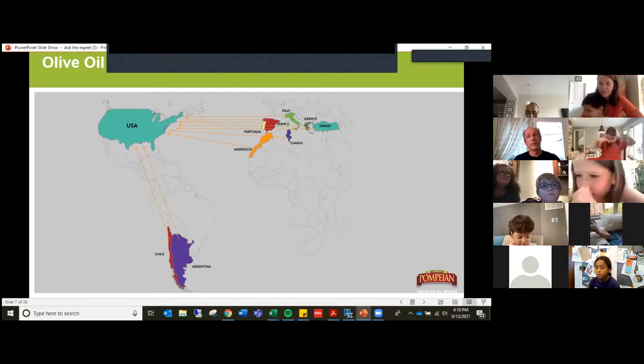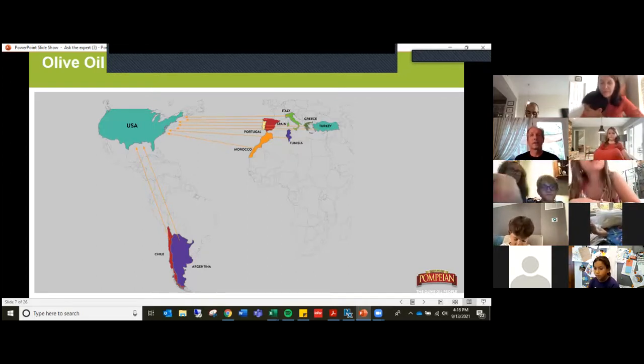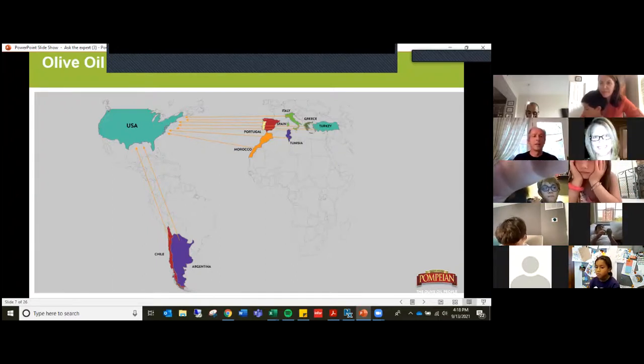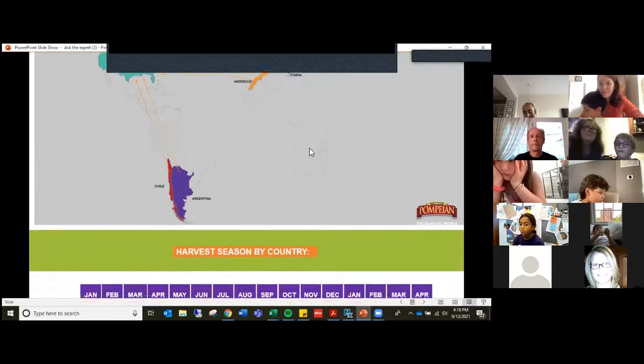The conditions are very good in California for growing olives in Southern California. So we have a tremendously big farm there, and we grow olives. We started harvesting them about 4 years ago. It takes about 4 years for an olive tree to produce olives that can be harvested. So we started harvesting 3 or 4 years ago, and now we actually source from the US as well.